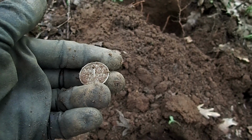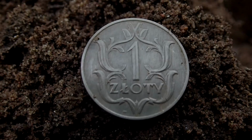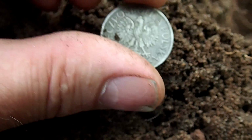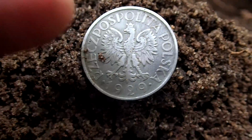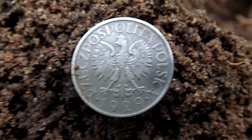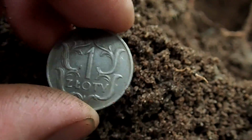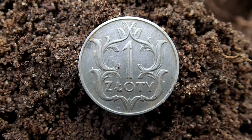I think I can see a 1 there. That's exciting. Look at that. 1 zloty. Turn around. And I'm not too familiar with that sort of coin, but 1929, that's beautiful. I think it is silver. You have to check it out. It looks very good in condition, and I would put my money on that being silver. But look at that. That is a wonderful find, and in that good condition.